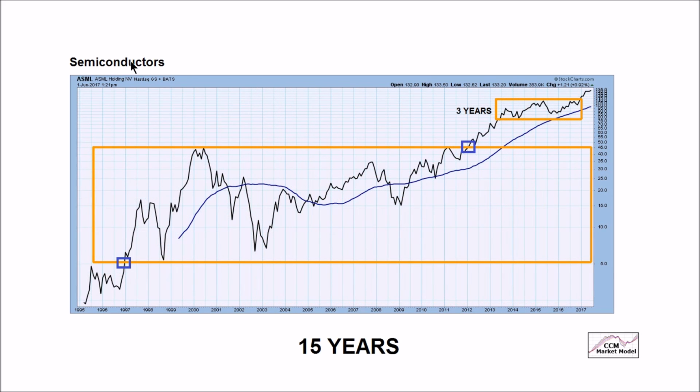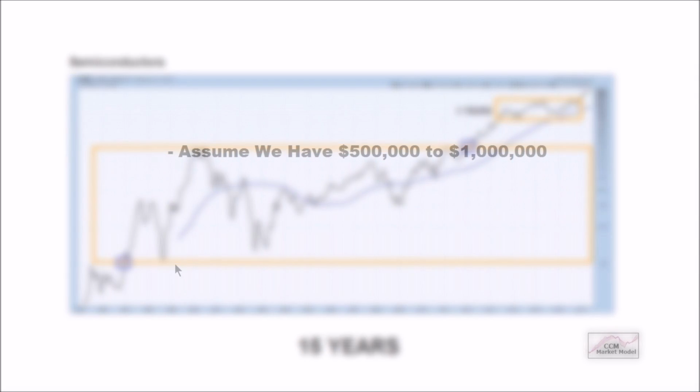ASML, ticker symbol, semiconductor, entered the box here, left the box 15 years later, then consolidated for 3 years and recently broke out of this consolidation pattern. This chart is as of June 1st, 2017.